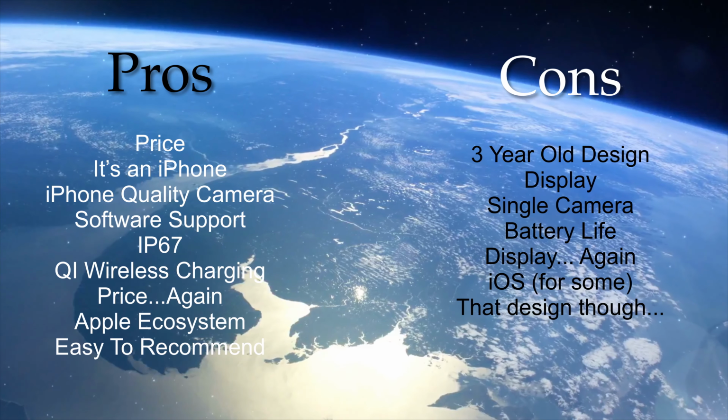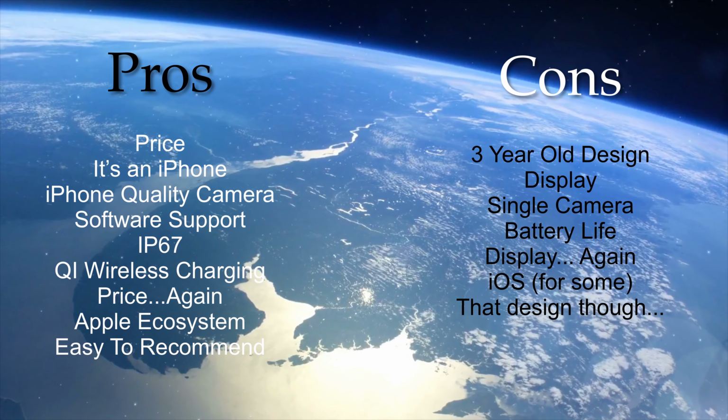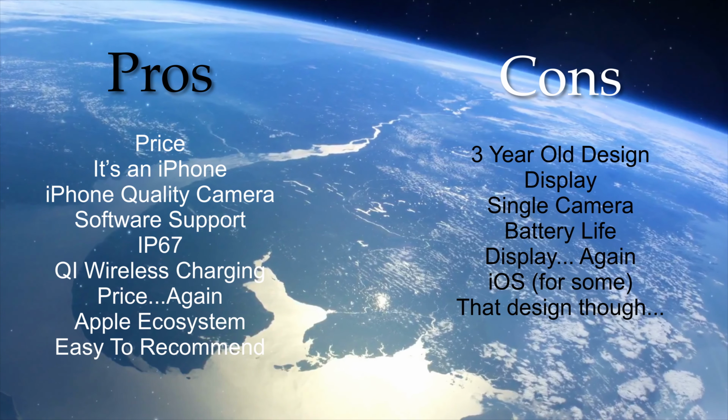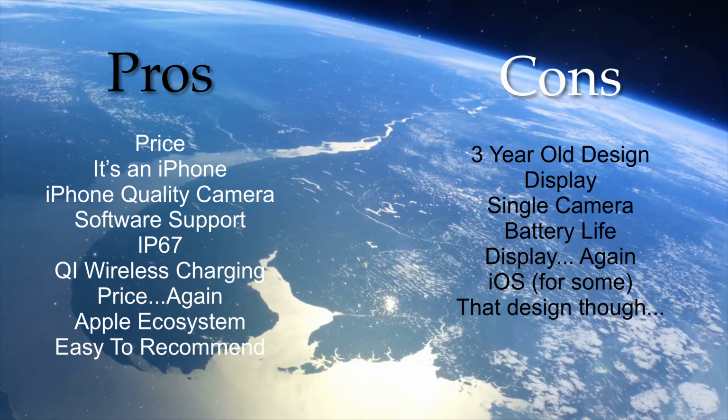It's for the people that want to get into the Apple ecosystem for as cheap as possible and know that they're going to get updates for 4 or 5 years with a really fast processor, and they know it's going to work. It's something familiar for them. So, it's not for everyone, but it's perfect for so many people, and I think the iPhone SE is the best budget phone of 2020.